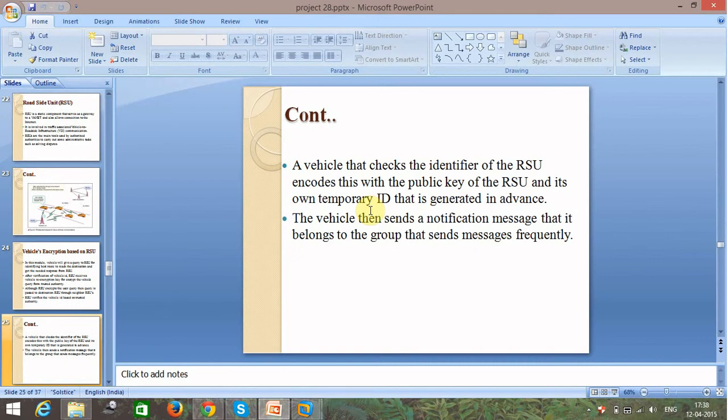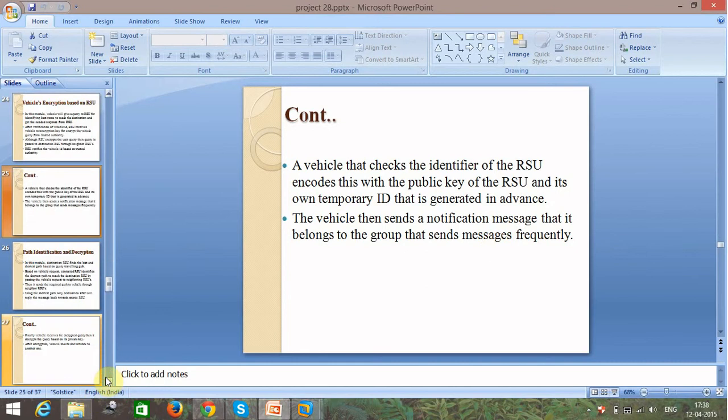Next, a vehicle can check the identifier of the roadside unit that encodes the public key, and the roadside unit has its own temporary ID. Each vehicle requesting users has a separate ID, so that if any vehicle's request is sent to the vehicle, only by using this ID can we view the message. The vehicle that sends the notification message belongs to a group that sends the message frequently. Okay, next one.